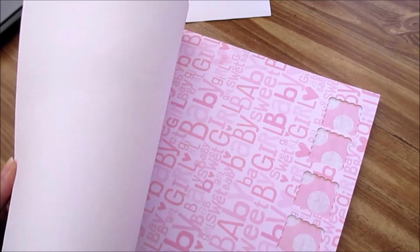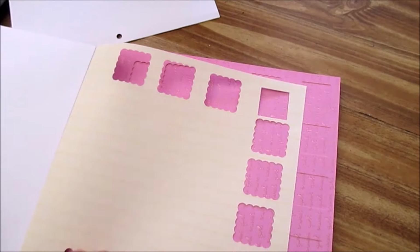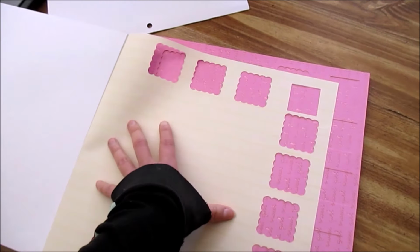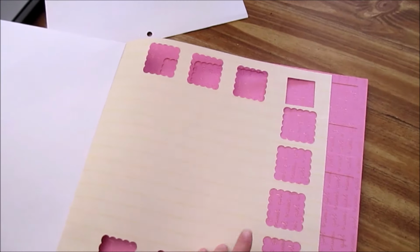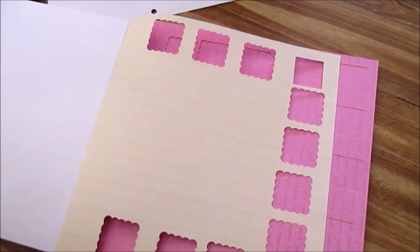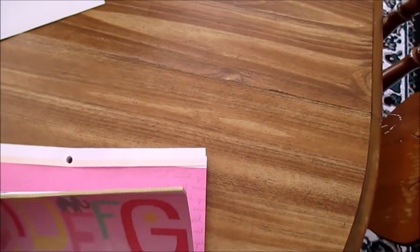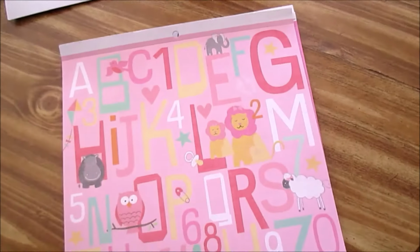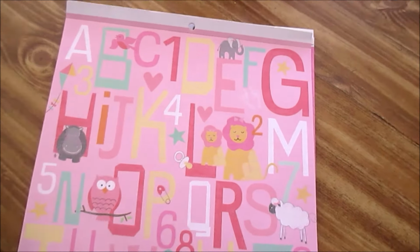So I can use this paper for that, or I can use it for flooring. And then all of these sheets that have things cut out, I'm just gonna save the uncut sections, and Colleen can use them for making cards, or I can use them for other forms of crafting. So for $4 you really can't go wrong, because pads like this at Michael's tend to sell for like $20, so that's a pretty good deal in my opinion.